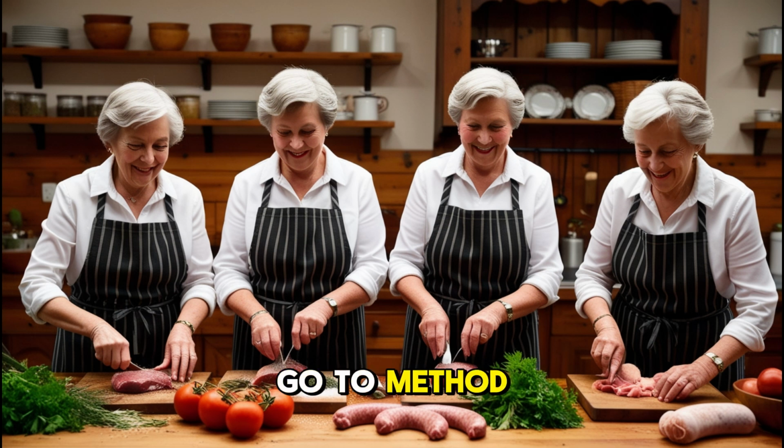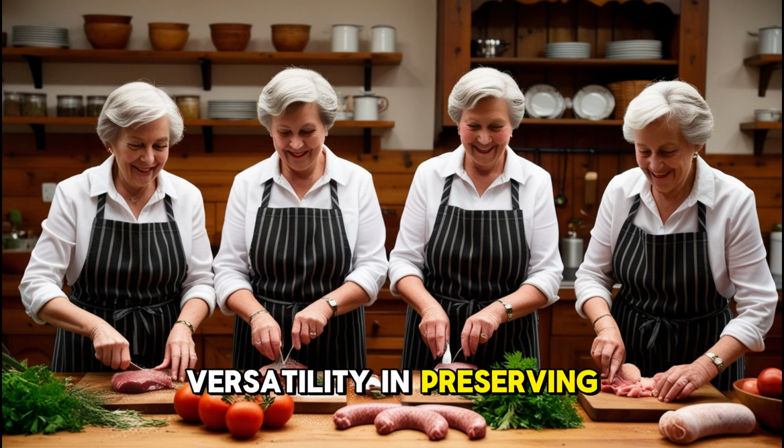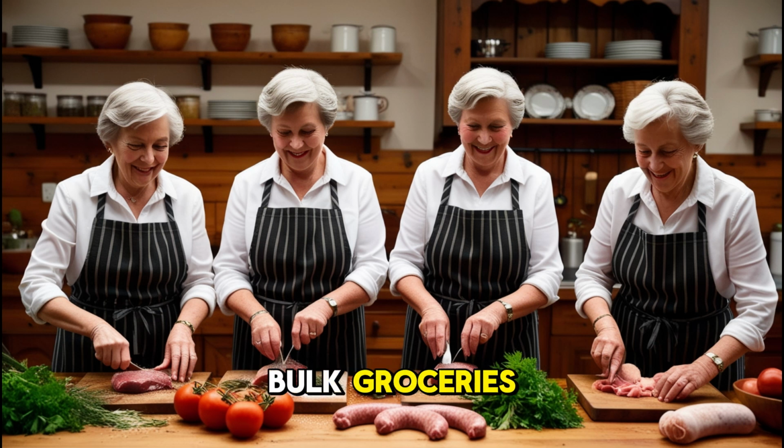Today, it's a go-to method for home cooks and professionals alike, thanks to its versatility in preserving everything from leftovers to bulk groceries. In current practices, vacuum sealing is often combined with freezing or refrigeration for even better results. It's ideal for meal prepping, sous vide cooking, and long-term storage of meats, vegetables, and dry goods. Whether you're saving space in the freezer or preparing meals in advance, vacuum sealing is a simple yet highly effective way to reduce waste and keep food fresh longer.